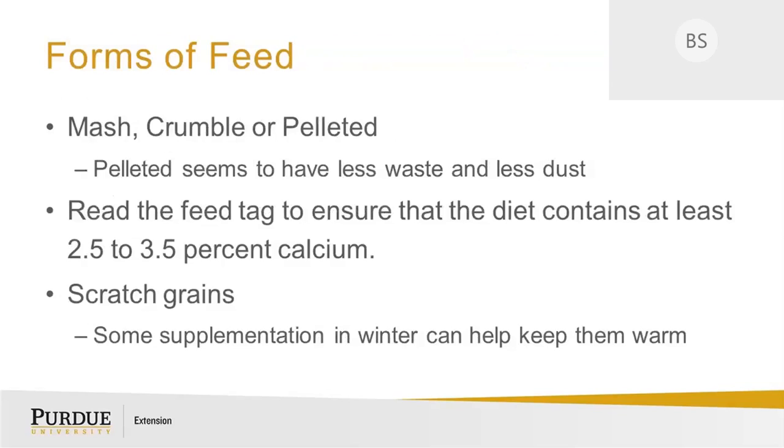I just wanted to talk a little bit about forms of feed, because growing up, we always, I think, fed crumble to our laying hens. And then when I started raising my own hens, I wanted to look into it because I saw pelleted feeds in the store. Some of the research shows that pelleted can have a little bit less waste. And personally, I think it has a little bit less dust as well. So that is up to you.